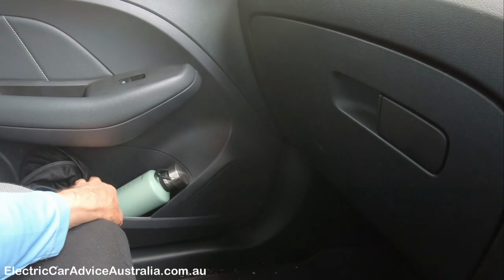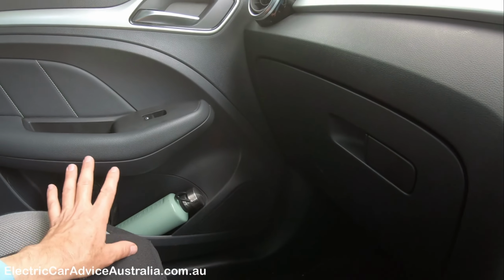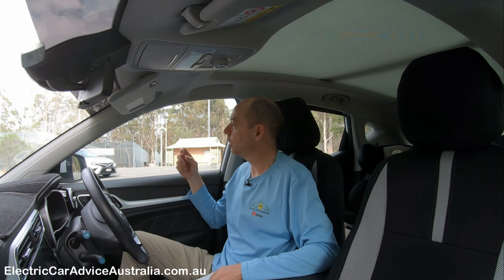Speakers down there, lots of space in there, all that's hard plastic, so yeah, really can't damage it. So the general look and feel of the car, the visibility is really good. The glass is actually the worst thing of this car.